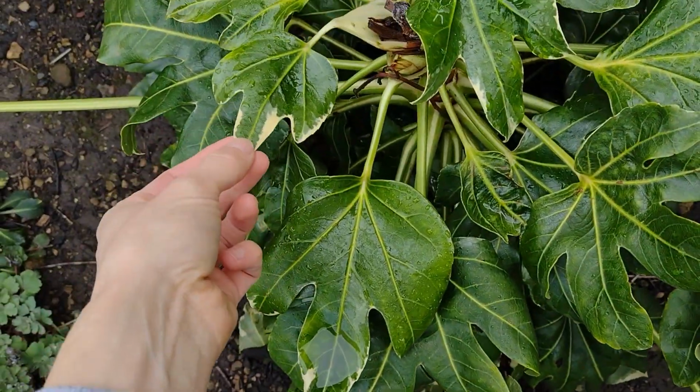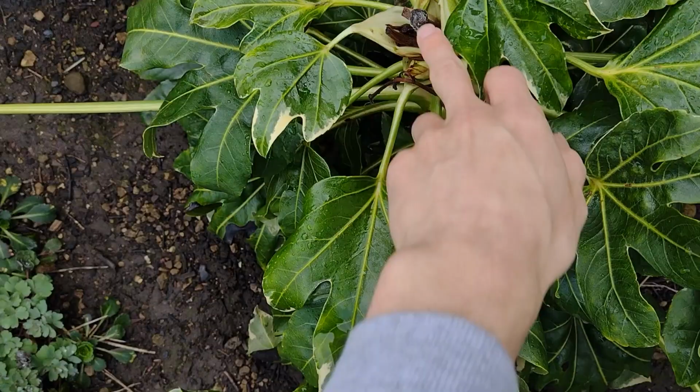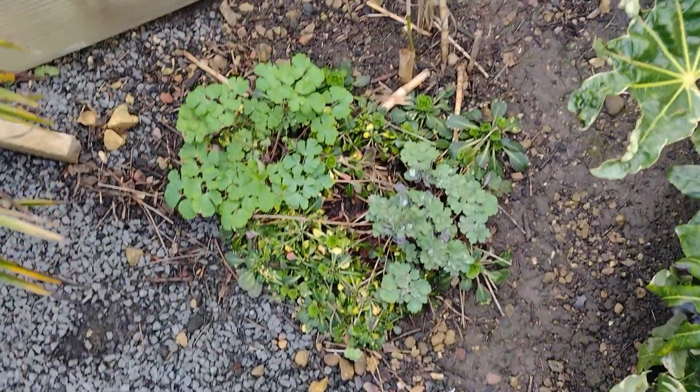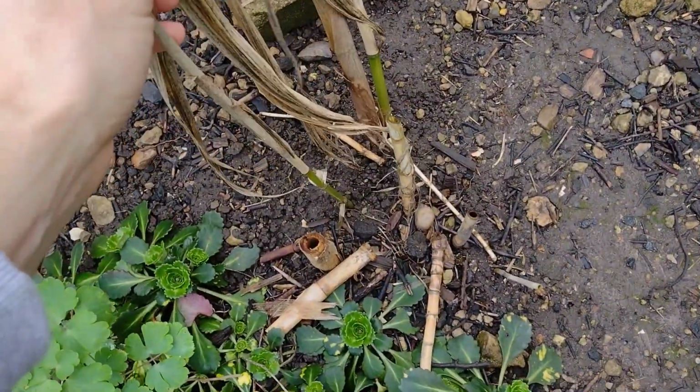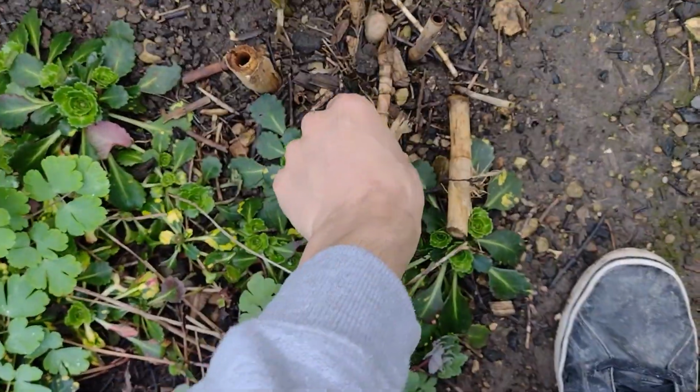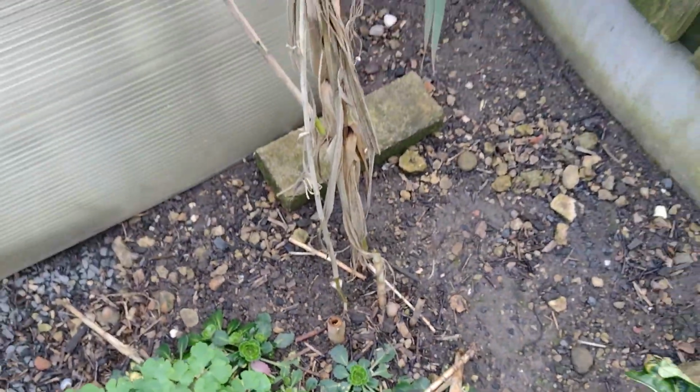Same with the variegated Fatsia. Died off when it flowered, but that'll be fine. The Arundo donax hasn't done anything yet. Probably another couple of months before that starts growing. Doesn't really do well in that spot.